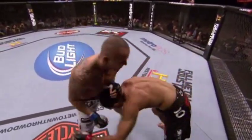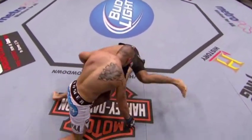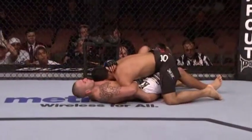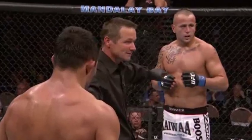And there's a good right hand by Natal and a takedown attempt. And there is a successful takedown by Natal towards the end of the round.